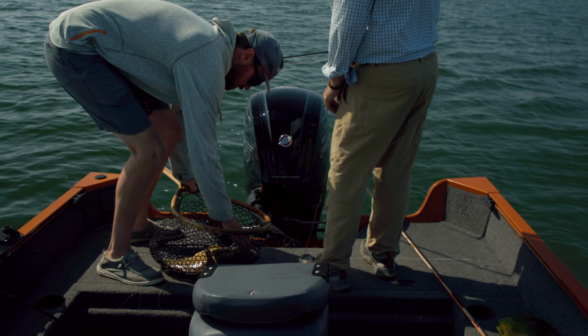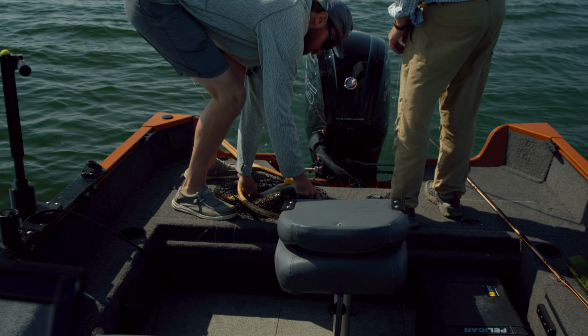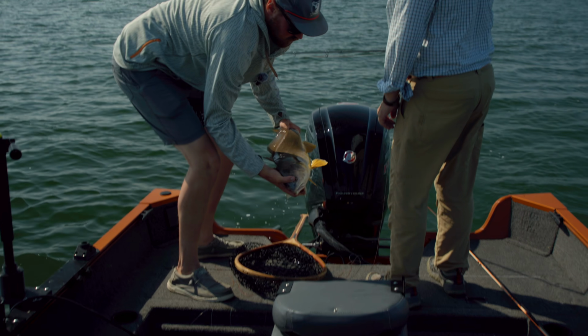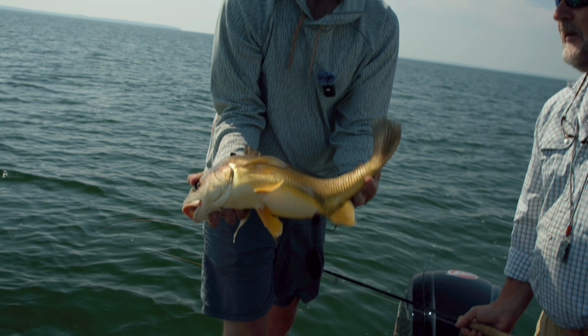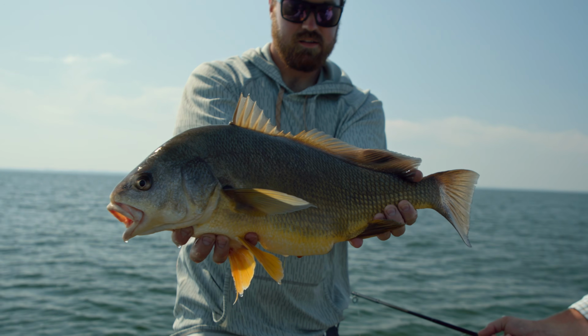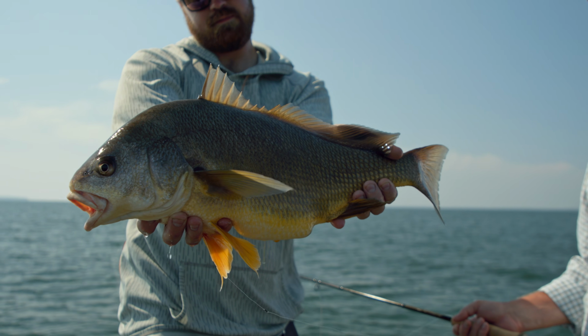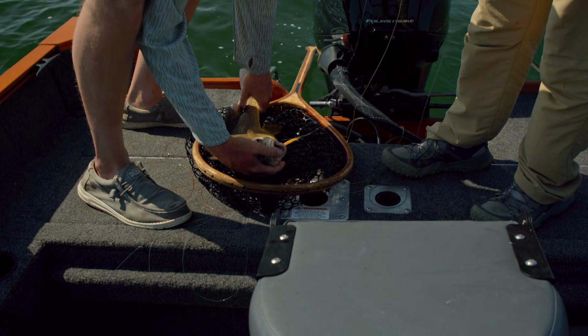A drum. This one's been eating well. Yeah, that's a fat boy. Fat boy. Look at that. That right there. He's got some orange going on those fins too. That's cool. So Brian, this is now a drum video. Yeah. Well, you know, sometimes things morph.